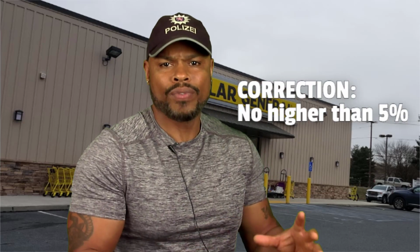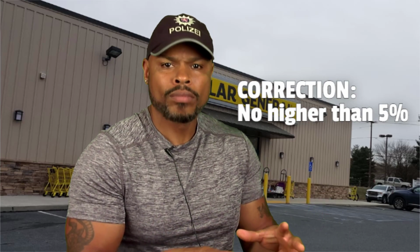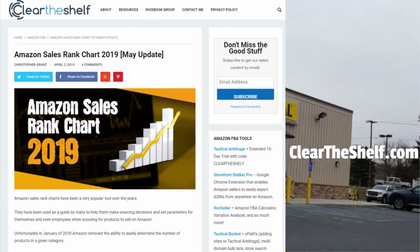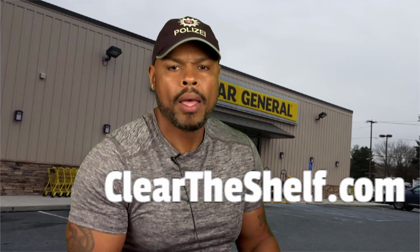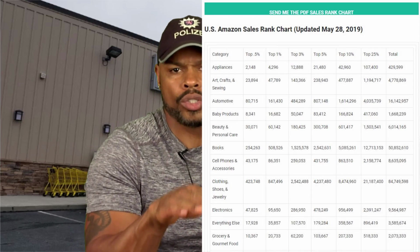Now, you will need to understand ranking. So when you're looking at the rank, you want to try to be no lower than the 5% percentile as far as how quick items are selling. If you don't recognize the number, the lower the number, the better, the more popular the item is, the quicker it's going to sell. You can go to www.cleartheshelf.com. Jim put that up there for them so that they can see it. If I didn't say it exactly right, it should be cleartheshelf.com, and right there you can go and look at their chart so that you can see the category that you're in and the sales rank and how that corresponds.